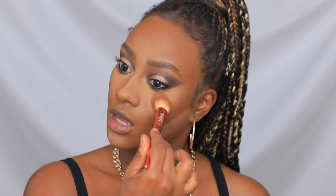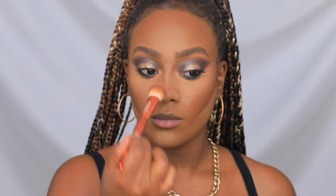Let's just pat. Look at how honey. Honey? Y'all need to stop sleeping on honey. It is such a good translucent powder for my morenitas. Look at that. Oh my gosh.